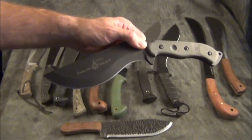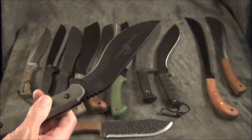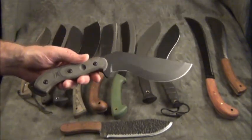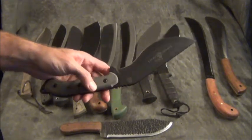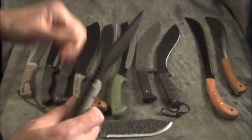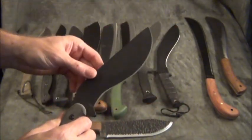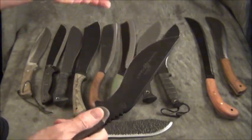He contracted through Tops, and Tops makes it, and I think that these sold very, very well because, quite honestly, a kukri is an awesome woods tool. It works great. Now, a little bit different on the design, obviously, because it's smaller. It has to be a little bit more wieldy. It has to do a lot of things, but what I like about this is you can definitely use it as a draw knife like the other kukris. It has a big sweeping belly, and it's not too large.